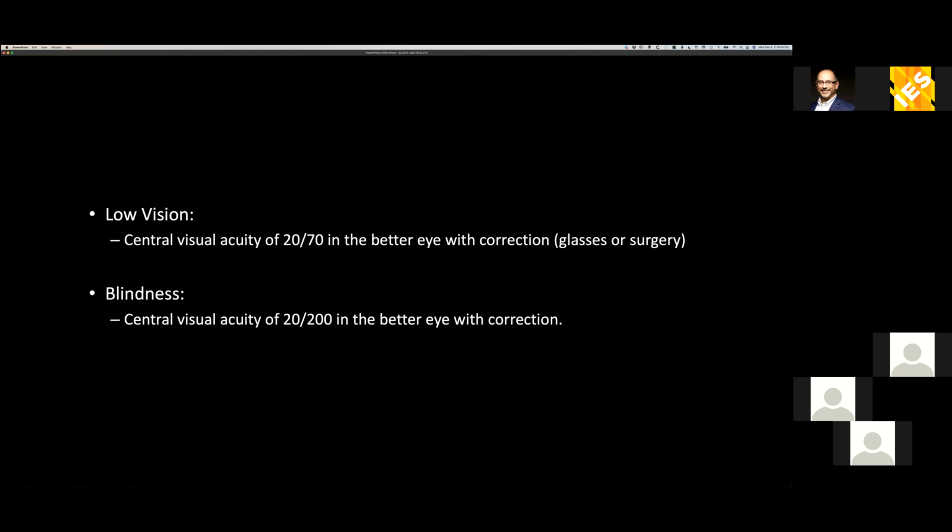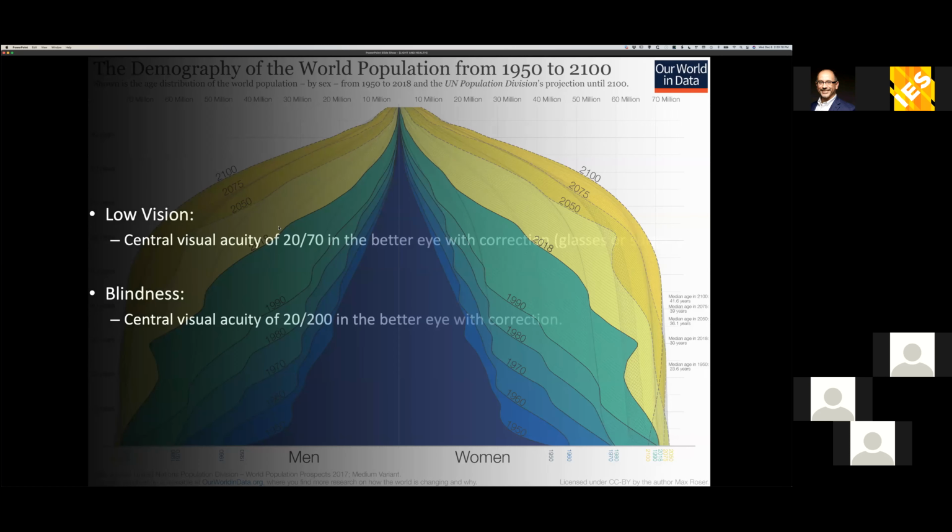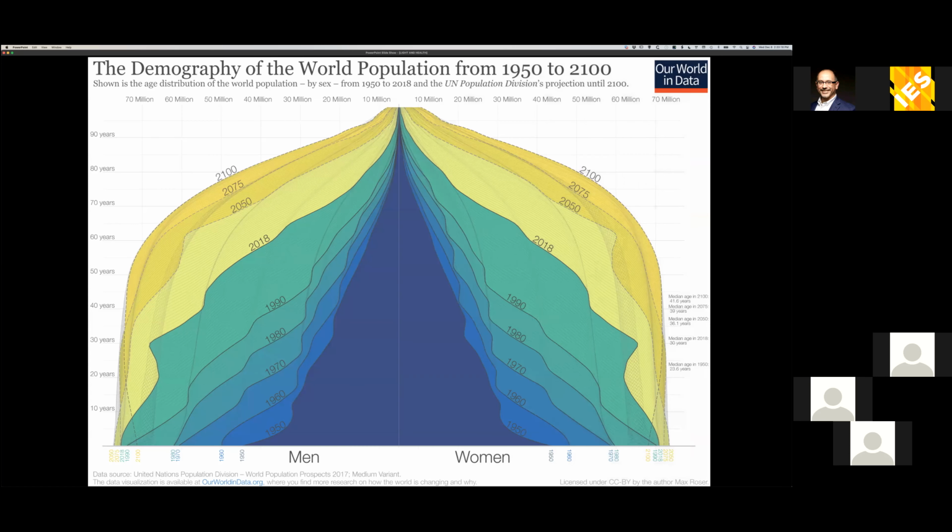So how do we define low vision? Well, low vision is technically defined by a visual acuity of 20/70 in the better eye with correction, being glasses or surgery. And blindness is considered a visual acuity of 20/200 in the better eye with correction. But as practitioners, what does that really even tell us? We need a little bit more information than that. So let's back up for a second.